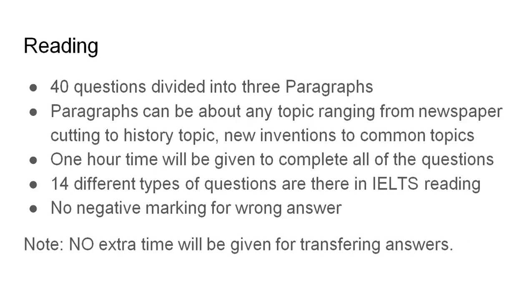Next part is reading. The reading test judges your reading skills, how efficiently you can read and answer the questions. It also consists of 40 questions, same as listening, but these 40 questions are divided into 3 passages. These passages can be about anything. It can be about science, cooking, history, politics, anything. Each passage contains 13 to 15 questions. There are a total of 14 types of questions in reading.